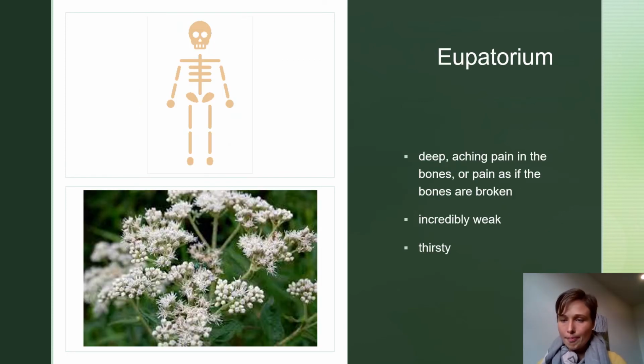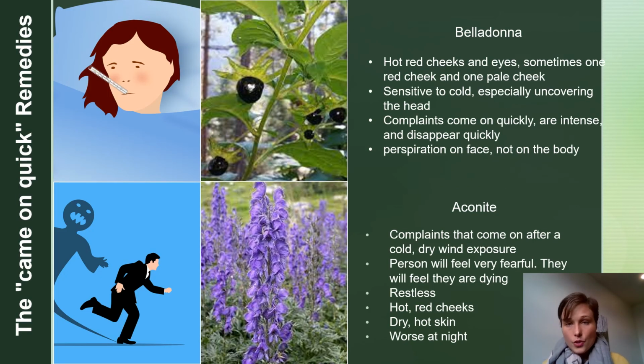Then Eupatorium, very, very common in flu in particular, because when you have the flu, it's like everything hurts. And it's like that deep, deep, deep aching, like the bones themselves are aching. That's Eupatorium, which is classic with the flu. And usually the people are very weak and very thirsty as well. So then these are our last two remedies.